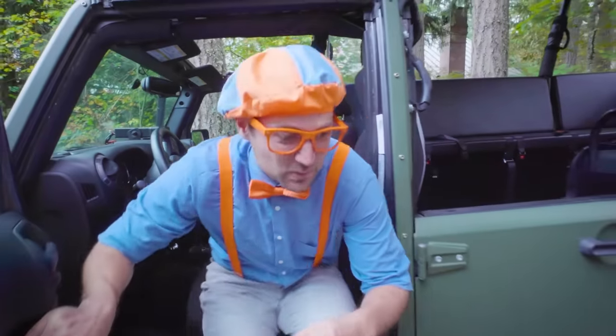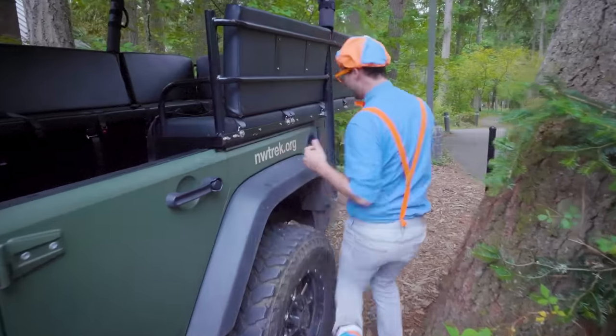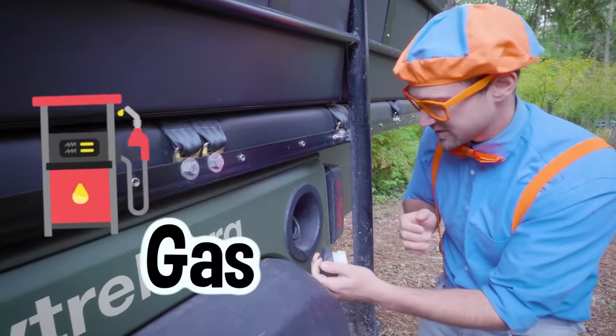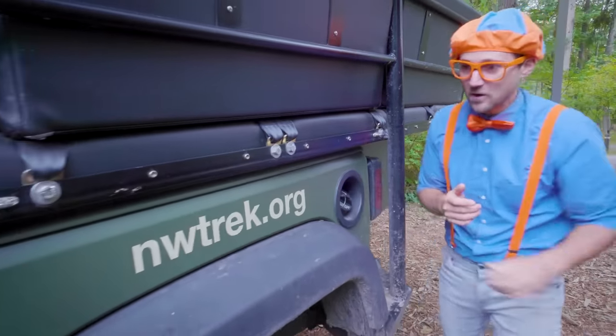All right, first we need to finish our vehicle tour. All right, check this out. This is where you fill up the vehicle with gas. Yep, it's nice and full. All right, there we go.